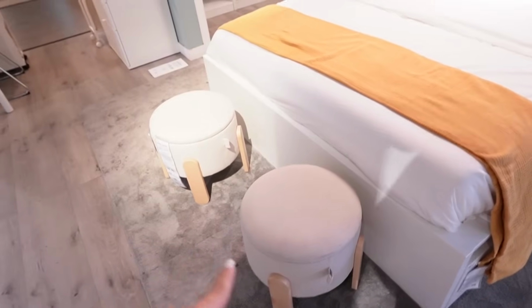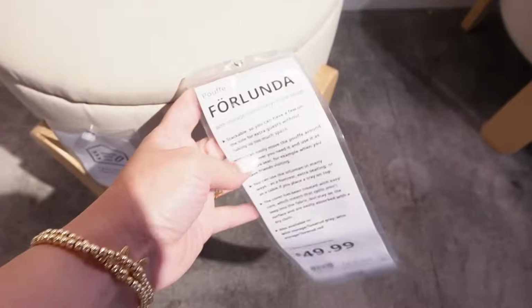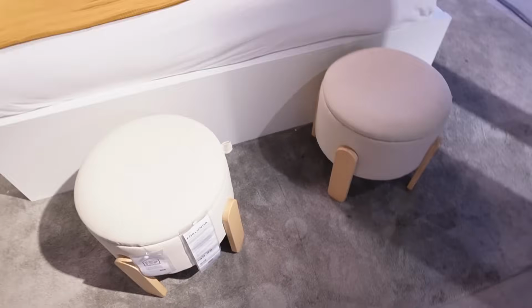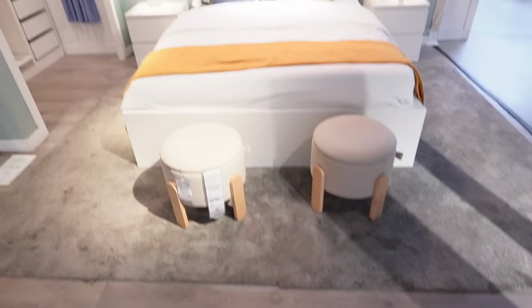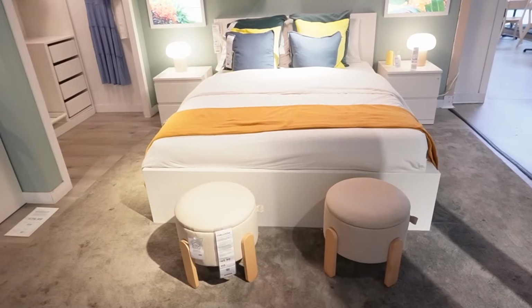This is new to me. This is the Forlunda Ottoman. That is what that is called. It is $50. I actually think it has storage on the inside too. It does. It has a little bit of storage, which is great. They just have 2 at the end of the bed, and I think those are super cute. They don't have a new tag on them, but they're definitely new to me.